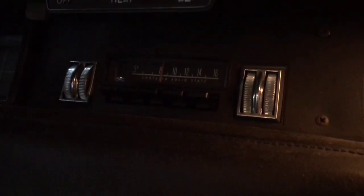See how nice. Is that the original radio? I didn't even think about that. Yep, got the thumb wheel radio. I'll get in there and show a better picture of that radio, folks. He's got a lot of parts here for different cars he's working on, but yeah, how about that? That is the original radio still in this car.